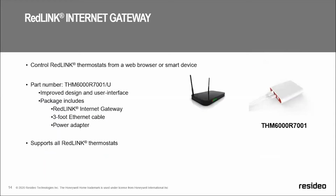So the RedLINK Internet Gateway, which is referred to as the RIG, is a very simple device. Its job is that once you've had the system installed and you've got the house or building all set up, that information can be transmitted through what the internet understands, and you can use your phone, laptop, or whatever device to control what's going on, whether it's changing the heat or turning the air conditioning on or off. Everything you want to see about what's going on in the house is now visible right there on your personal device or laptop.